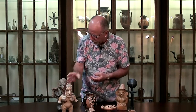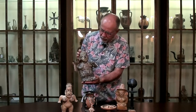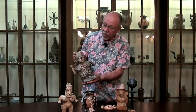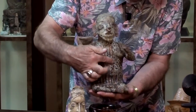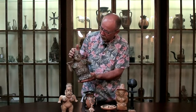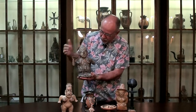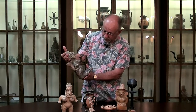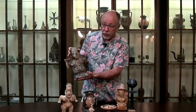The figure behind her, same part of Mexico, this is from Nayarit. This is, again, kind of the classic beauty from Nayarit, Mexico. Showing her teeth, big nose ring, which I don't know if most of us would agree that a nose ring adds much in the way of beauty, but in Nayarit, Mexico at 200 BC, obviously did. Wearing a patterned skirt, just kind of a very classically beautiful pre-Columbian piece, dates about 2,000 years old.